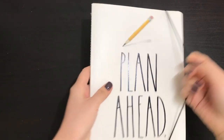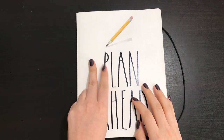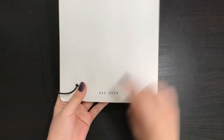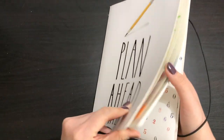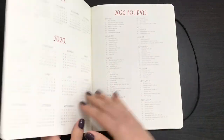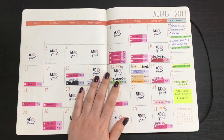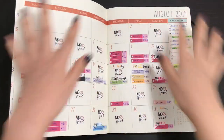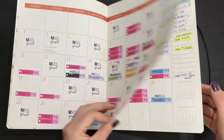This is going to be my week 2 check-in for the month of February. So if you're new, I use this monthly planner that I got from Radon, and it was like $5, and it's a 17 month planner. I started it in August because I used to do this in my Erin Condren, but that was my daily planner, not a financial planner. So I decided to get this one, and I love the stickers and the organization, so I decided to keep it.